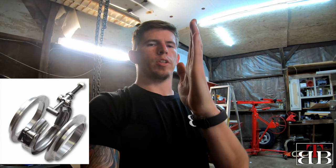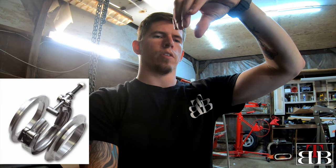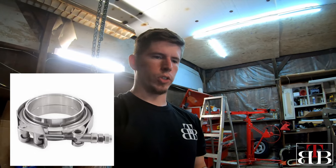I should probably explain what a V-band is if people don't know that. A V-band is two circular flat flanges that you put side by side, and then you put a clamp over the top. The clamp exerts force on either side of the V and compresses them together. So there's no gasket in the middle. It's a really solid seal.